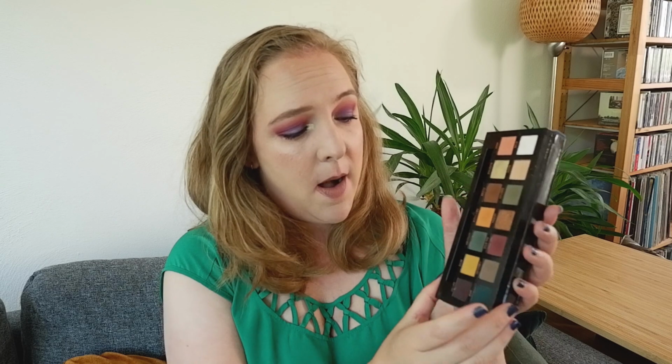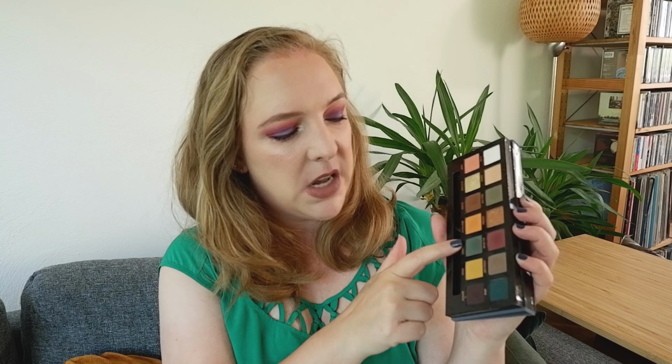This is definitely more of a pressed pigment kind of palette, and I have to say that I did pick this up quite a bit later. In fact, I think I've only owned this for just over a year, so I haven't had it for very long. I definitely didn't buy it upon release, but the color story appealed to me so much, because I've got brown eyes, and these murky mustards and greens and burgundies and this teal especially just work really well if you have brown eyes. This is a brown-eyed lover's dream. If you want to accentuate your brown eyes, this is the color story to play around with, which is why I wanted to try it.